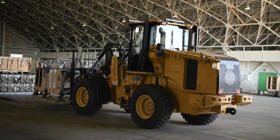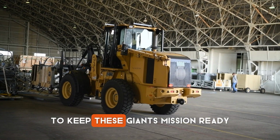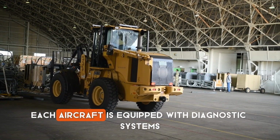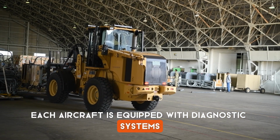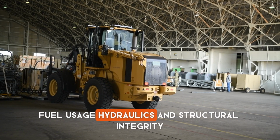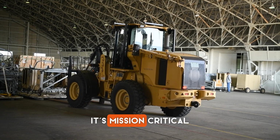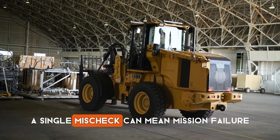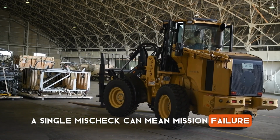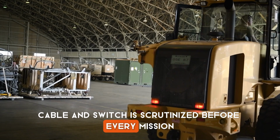Behind the scenes, the maintenance crews and ground personnel work round the clock to keep these giants mission ready. Each aircraft is equipped with diagnostic systems that constantly monitor engine performance, fuel usage, hydraulics, and structural integrity. Maintenance isn't optional. It's mission critical. A single mischeck can mean mission failure. That's why every bolt, cable, and switch is scrutinized before every mission.